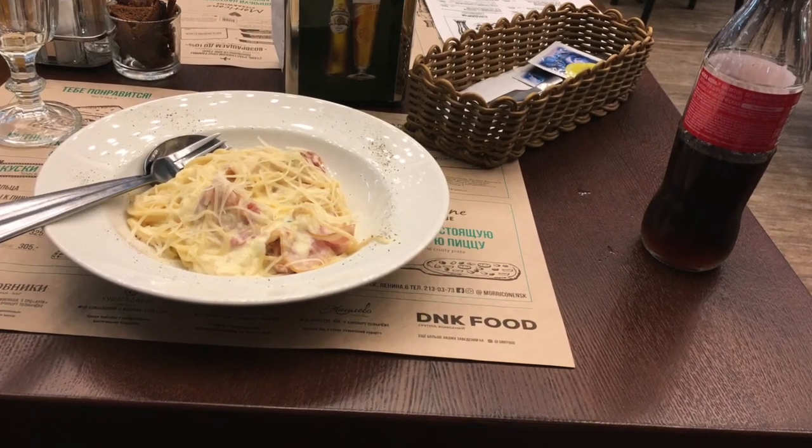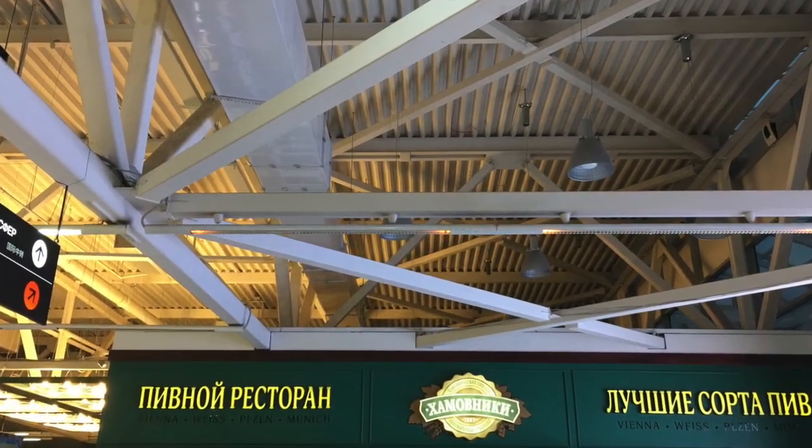Otherwise, you can have a great carbonara and a great Coca-Cola at the restaurant, which is actually called Khamovniki. I got it right for the first time. They serve a lot of international beer.